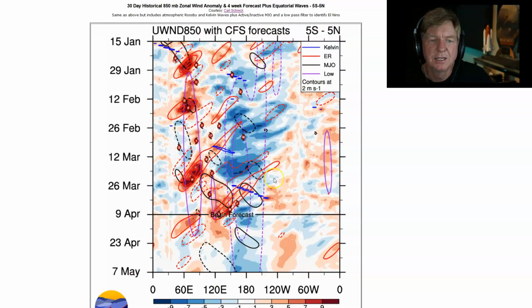That's a good thing. And then the CFS model going out 1 month. Again, this is the east and west component of the wind. The blues, the easterly anomalies, consider that the inactive phase. The reds, the active phase. Looking back in time, in January, you can see this just persistent blue pattern up until about March 26th. Just steady inactive phase of the MJO. The dotted contours here, that actually is the inactive phase. Solid contours, that's the active phase. You see, we really didn't have any legit active phase at all until just as we started getting into mid-March.